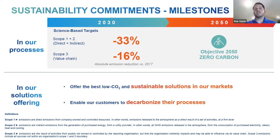So as a part of that strategy, as Paul mentioned, like many organizations, we have the goal of being net zero carbon by 2050. We have interim goals along the way towards that. So what I show here is that we're reducing our operational emissions by 33% for scope 1 and 2, but we also have a scope 3 goal as well, to reduce that by 16% by 2030 as well.